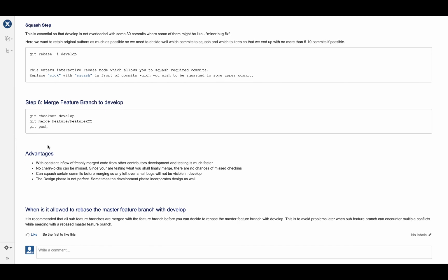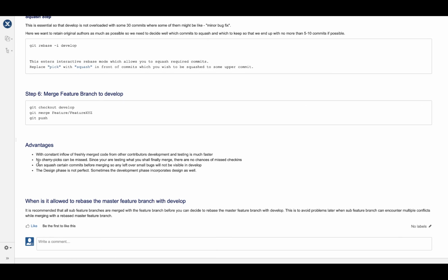This approach has a lot of advantages over the conventional approaches. With a constant inflow of freshly merged code from other contributors, development and testing are much faster, because you are able to test those changes really fast, and no cherry picks can be missed, because the integration branch itself is the feature branch. So there is no chance of anything missing, unlike the previous method. And through this mechanism, we can also squash commits, so that we can minimize the number of commits that are actually going to appear in develop.